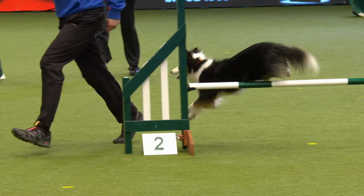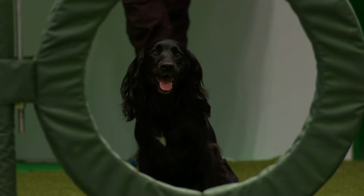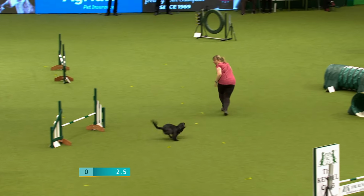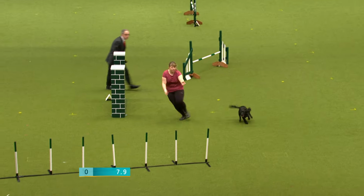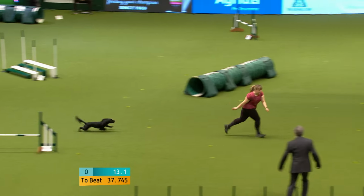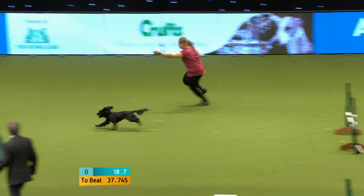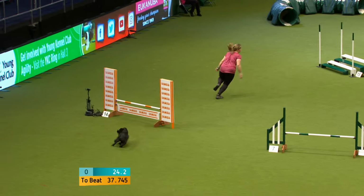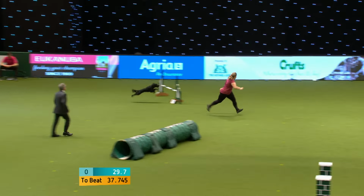So first to go, Blythe Fox with Rue, the working Cocker Spaniel. Devon Gem, golden moment. I think we might have just seen her in the ABC. So left turn into the tunnel, round the back to the weaves. Nicely through there. Right turn, back over the wall, into the tunnel. Changing sides, let's pick up number 10. Turning right onto the irons jump, over the long jump, into the tunnel, and then across the arena.